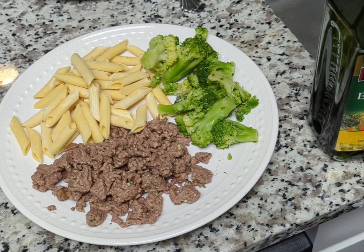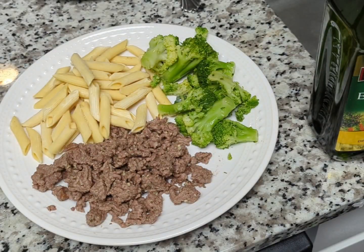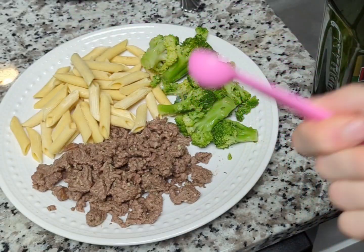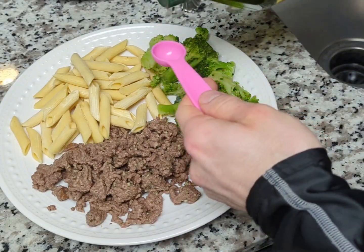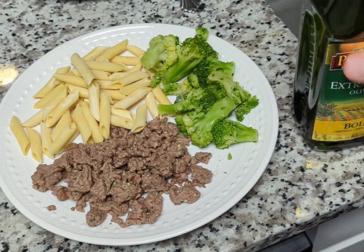We could either weigh the amount of olive oil, or even though volumetric measurements are not as accurate as weighing, if I always put a teaspoon of olive oil over my dinner, it's going to give me a consistent result, right? So let's say I do that. I add a teaspoon of olive oil. Boom, pour it on. Okay, cool.